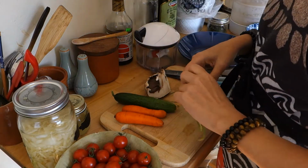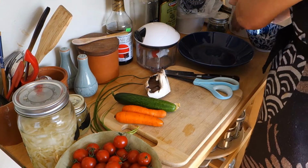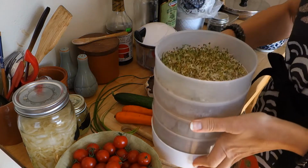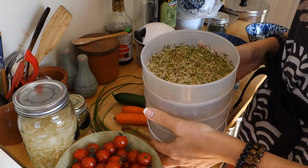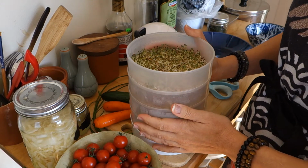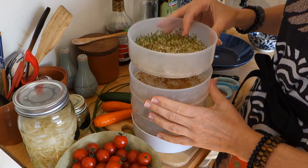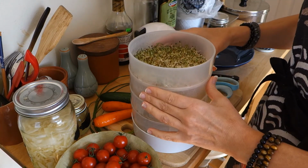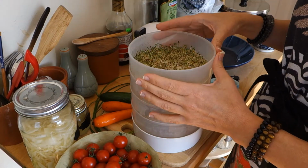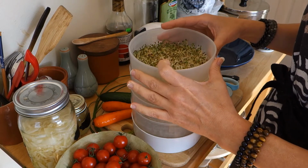Okay, so let's start the salad. First of all, I usually put some alfalfa sprouts that you can see here. I grow my own alfalfa sprouts. These are little trays, and for each day I will use a tray full of alfalfa sprouts for my salad.